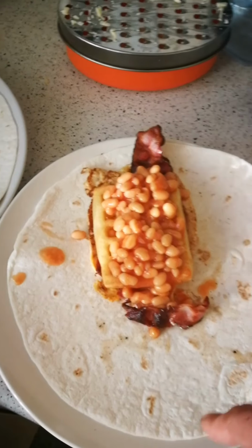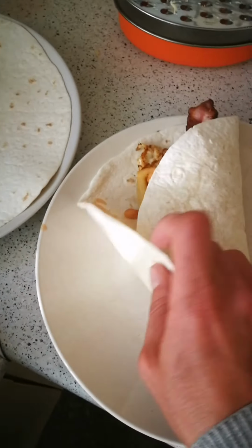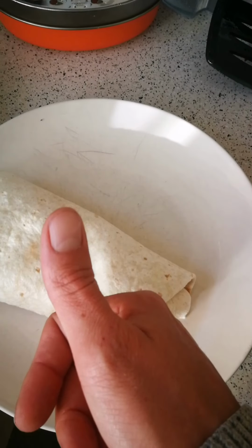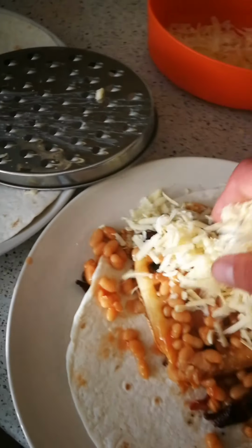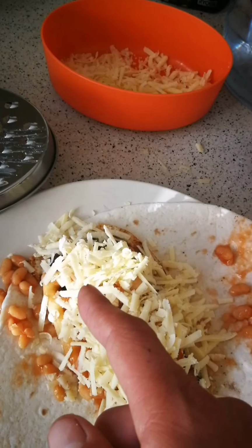Now, how to wrap one of these bad boys? Take the bottom, fold it up, take the side, fold it in, take the other side. You try and fold it in one-handed, and then you flip it so that it'll break back open, sorted. And then you unfold it because you realise you forgot to put bloody cheese in. Cheese. Life or cheese. And then we wrap it again.